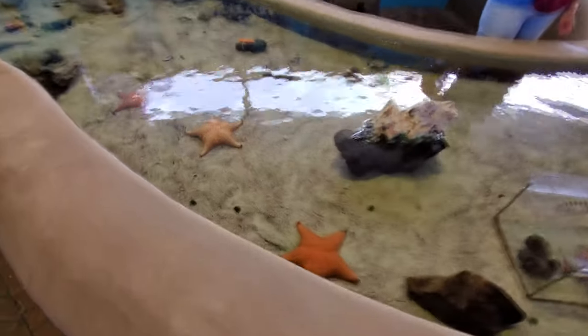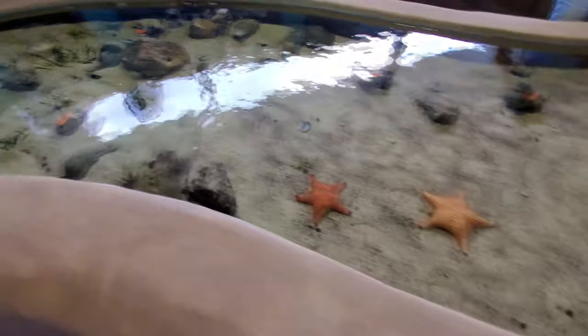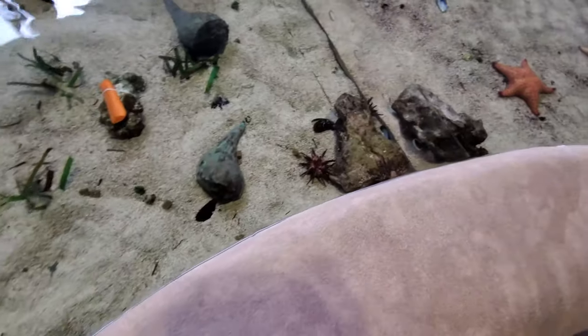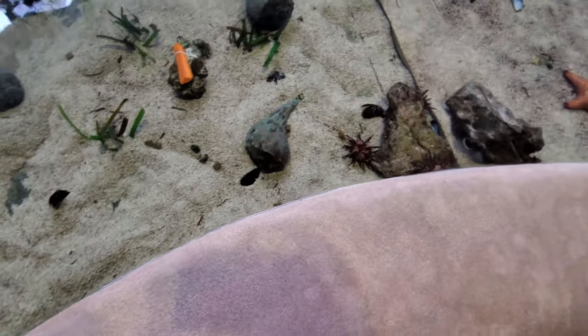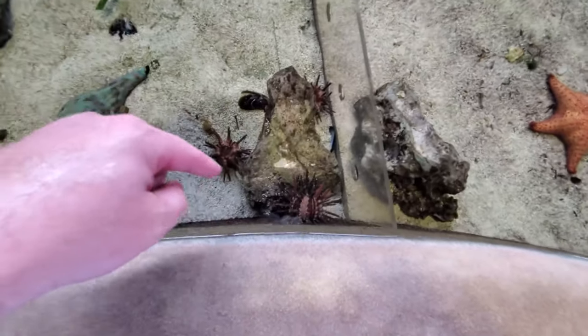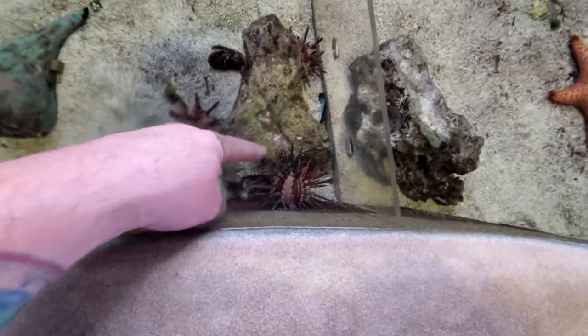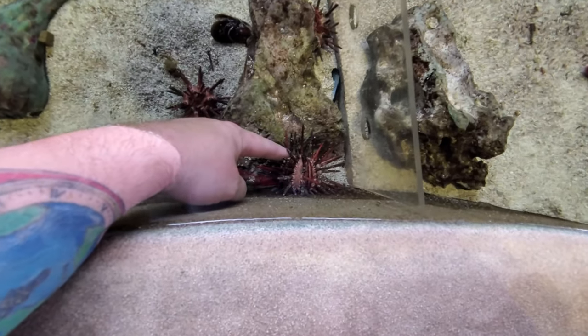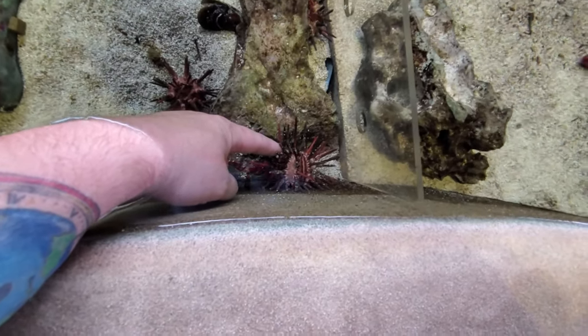Look, we got a bunch down here too. How cool is this? Oh, I see them. Now, will these guys spike me if I touch them? No. Okay, so what are these called again? They're called pencil urchins. Pencil urchins. Okay, so if I put my finger down here, it's like they're closing in on my finger. Look at that.